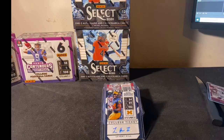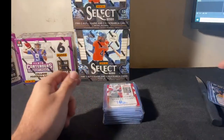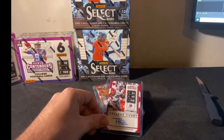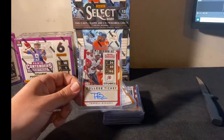So, yeah. All right. So that Tua was going to Miami, obviously. LeVert Hill, he's for the Chiefs. Nice Chiefs auto there. LeVert Hill. Terrell Burgess, he's going to be going to the Rams, Los Angeles Rams. There you go, Rams.